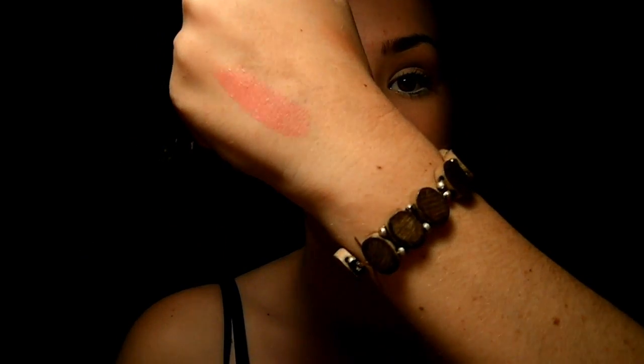I didn't actually want to wear this one. I wanted to wear a different colour, but because I've worn the other colour in a lot of videos recently, I thought I'd switch it up. But honestly, this is just so pretty. I'm going to go buy a backup sometime, but it's just a baby pink.